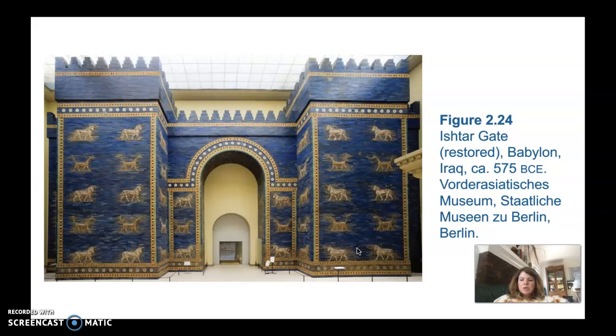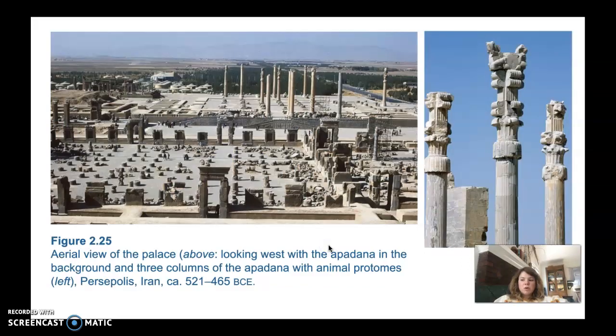So the next culture to take over was Persia, and they captured Babylon. They also take Egypt as well. So Cyrus, who was the king of Persia at the time, was a very powerful man with a strong army. He tried to take Greece, but he failed. But he was able to get Egypt and Babylon. So Persia takes over, and it really does boast one of the largest empires to date.